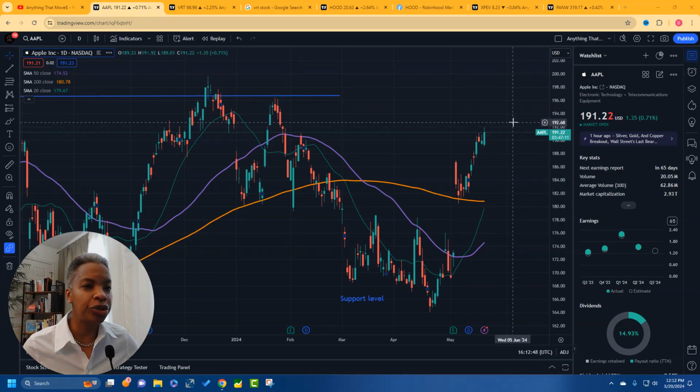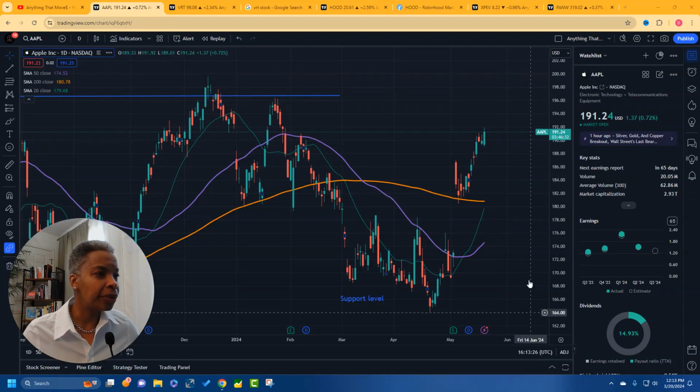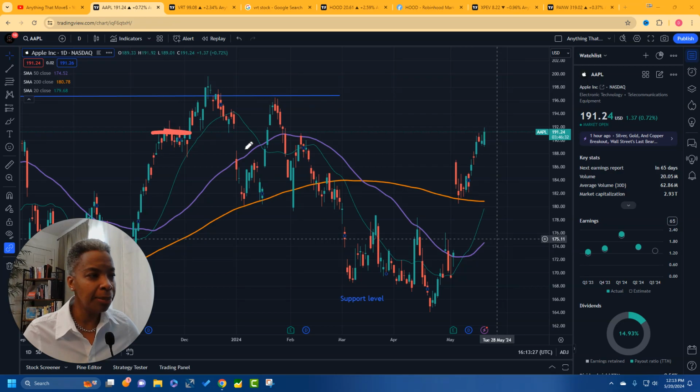So let's get into Apple. Let me get my marker. The reason why we're talking about Apple, look here. Okay, let me just turn it to green, make it a little small. You see over here, this area on the left side, we're at that same area, the same price point. So when it's around $190, Apple, for whatever reason, and price never forgets, okay? So this is why we go back in the past to see what did price do? How did the stock react to these levels?